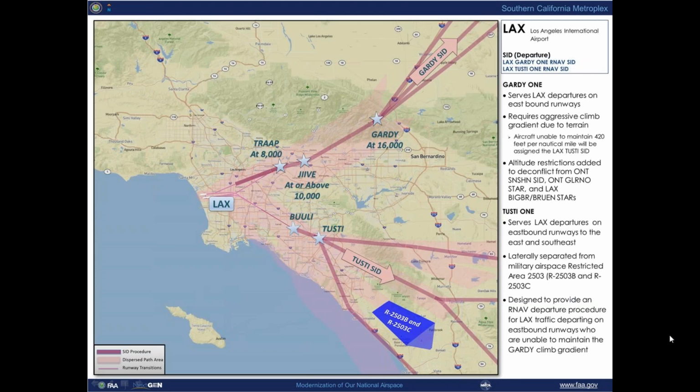The Gardy 1 serves Los Angeles departures on eastbound runways, requires an aggressive climb gradient due to terrain. Aircraft unable to maintain a 420-foot per nautical mile climb will be assigned the Los Angeles Tusty SID. Current operations require air traffic controllers to aggressively vector aircraft away from terrain. Altitude restrictions were added to deconflict from the Ontario Sunshine SID, the Ontario Galarno STAR, and the Los Angeles Big Bear and Bruin STARs.